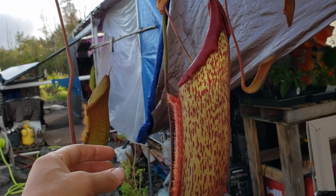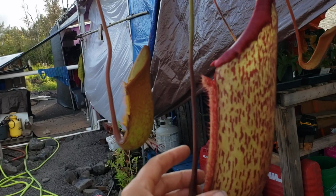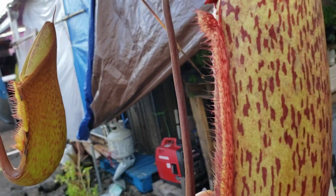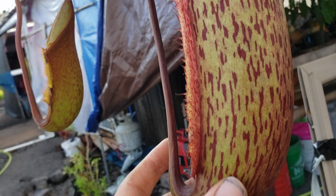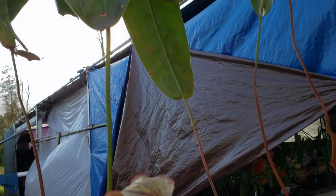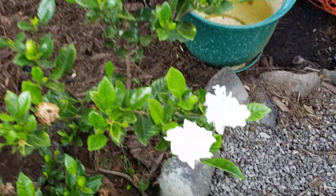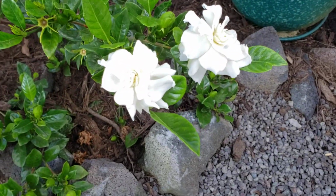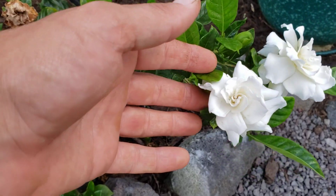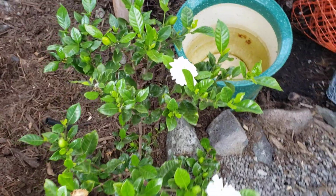These are the babies here. Look at this guy. So amazing. Don't mind my garden fingers. Oh, and these. They smell absolutely divine. The name of them is slipping me right now.